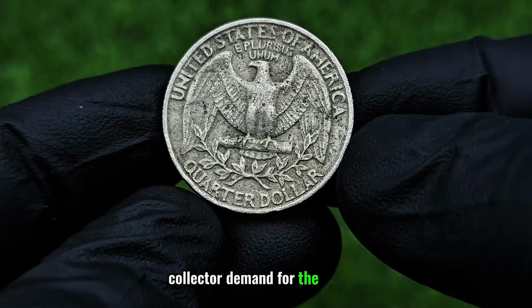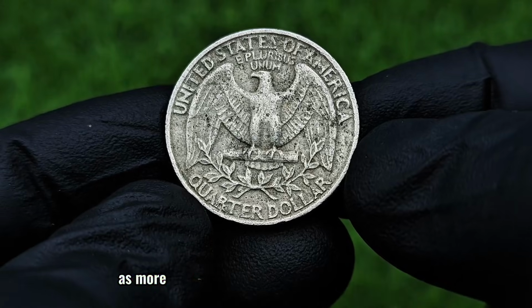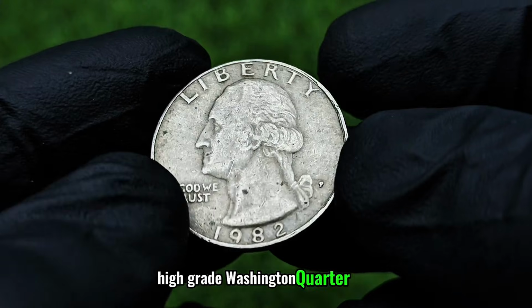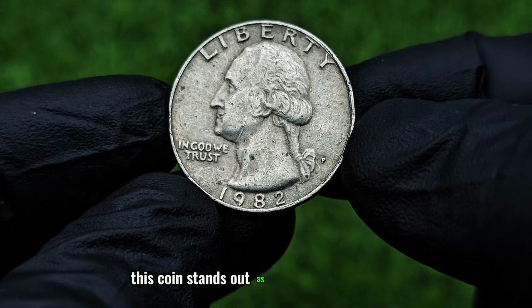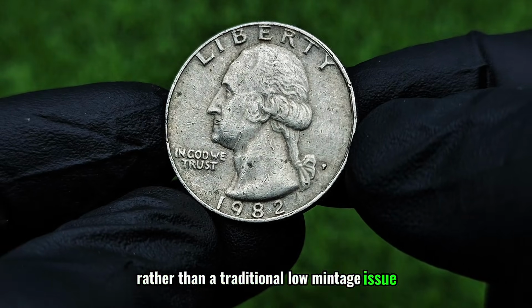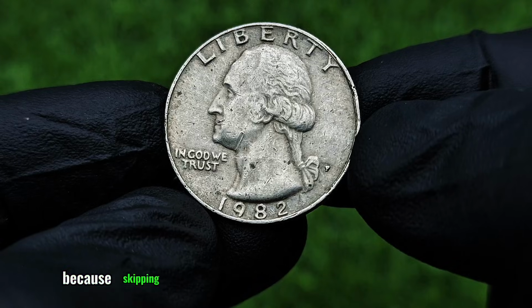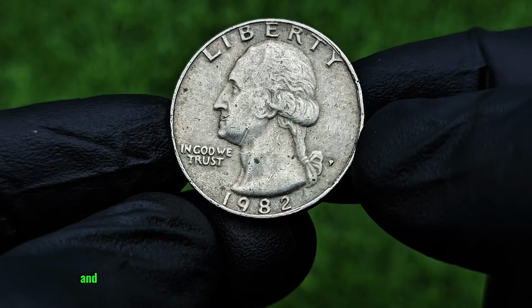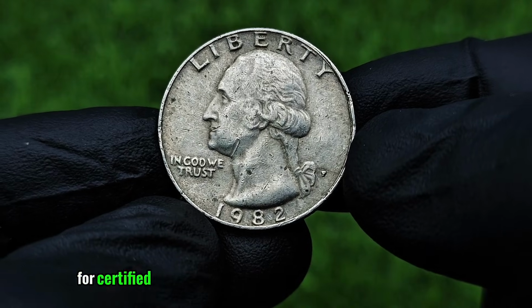Collector demand for the 1982 P Washington quarter has grown significantly as more hobbyists focus on assembling complete, high-grade Washington quarter sets. Within the Washington quarter series, this coin stands out as a key condition rarity rather than a traditional low-mintage issue. Advanced collectors actively compete for the best examples because skipping this coin can leave a noticeable gap in a premium quality set, and that competitive pressure continues to push prices higher for certified specimens.